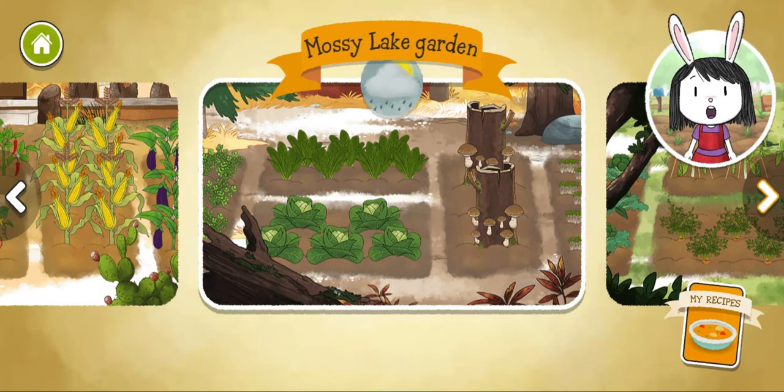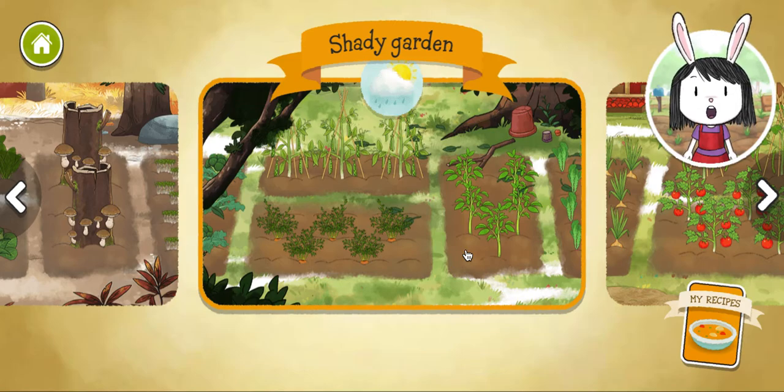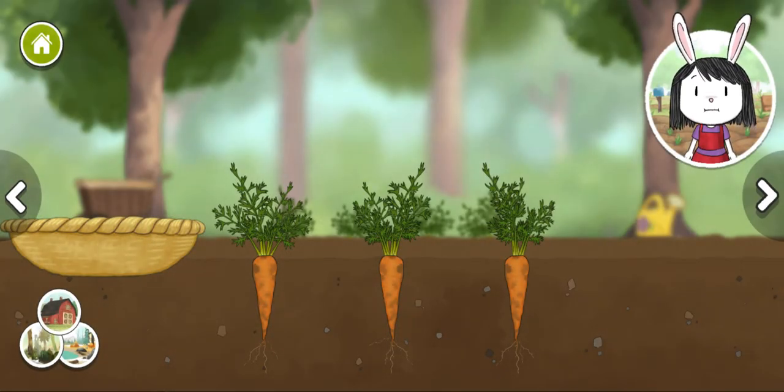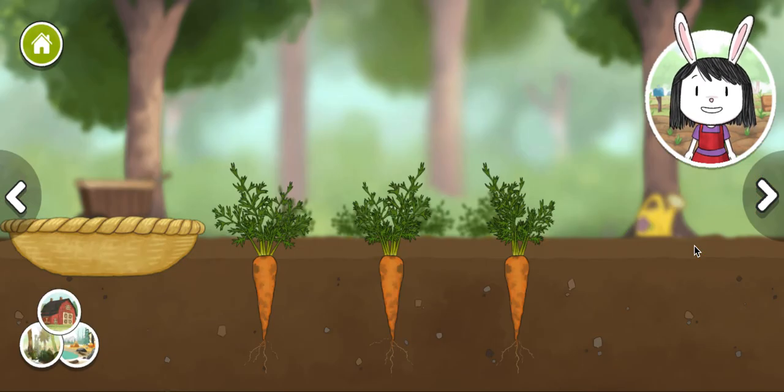The lake garden is cool, cloudy, and gets a lot of rain. I wonder what vegetables grow in such a wet place. The shady garden is cool because the trees block the sun's light, and it gets some rain, but not a lot. The trees in the shady garden help block the sunlight from vegetables who don't like to get a lot of sun. I wonder if we can make my favorite backyard soup from these vegetables.